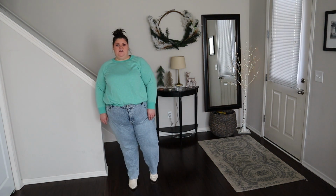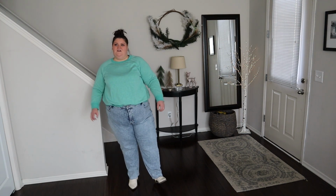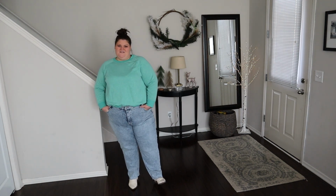and comfortable. We're definitely leaning into a straight leg trend and kind of an unskinny bottoms type of trend, so I think that these are great for that trend.